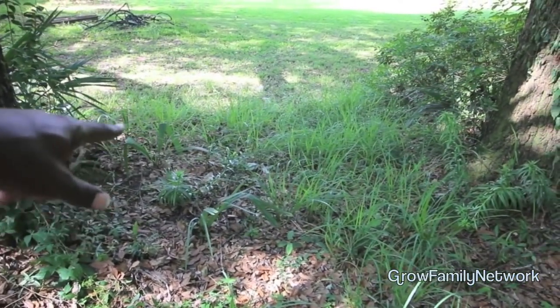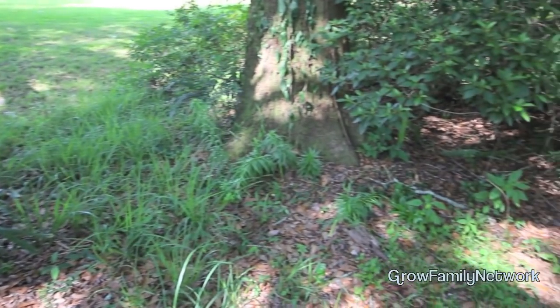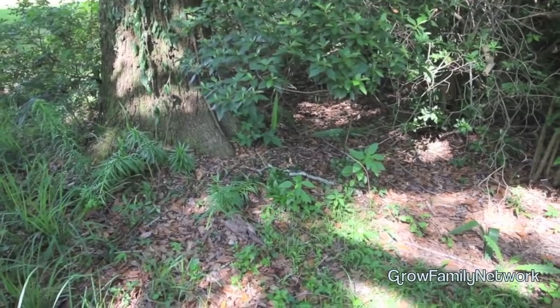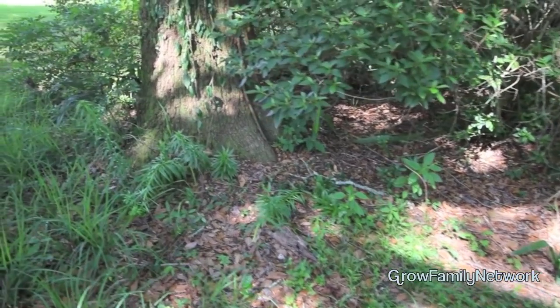Got a lot of little flowers in here. This is my little gardening part coming out. We're starting to put in some flowers. These are all lilies that haven't bloomed yet. So looking to see them bloom as well.